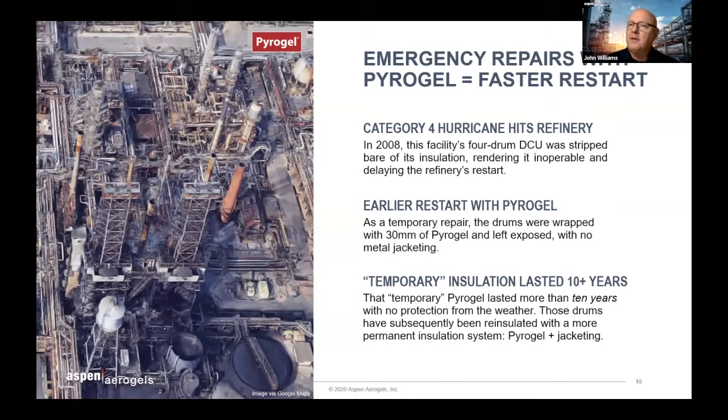Over the last couple of years, they have been replacing those drums, and so now they have been re-insulated with a more permanent insulation system, which not surprisingly is Pyrogel, but this time covered with metal jacketing. Now, we don't recommend that you leave your Pyrogel unjacketed, but in the event that you have to, you're forced by circumstances on the ground, the material can survive.